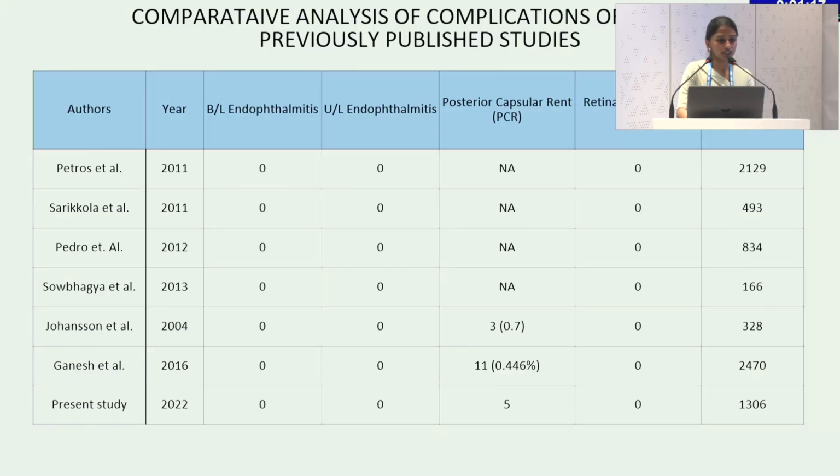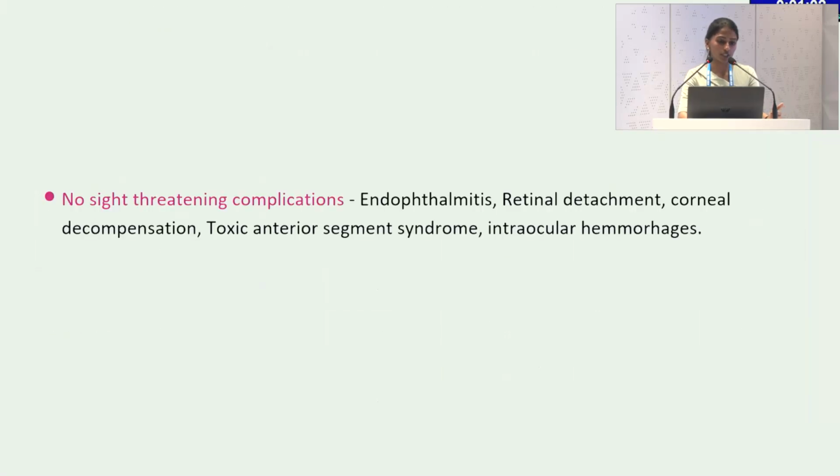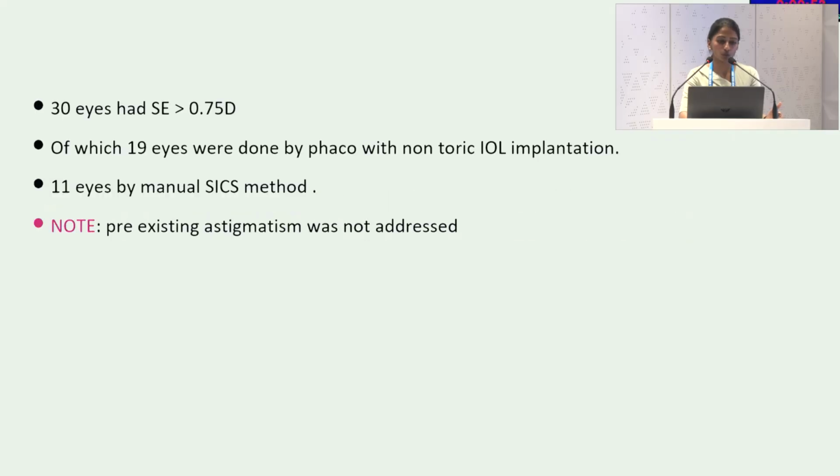So we did a comparison with all the previous studies that had done immediate sequential bilateral cataract surgery, and it was comparative in terms of the outcomes of endophthalmitis, posterior capsular rupture, and retinal detachment. We did not have any endophthalmitis or any retinal detachment in our patients. So overall, there were no sight-threatening complications. We did not have anything related to endophthalmitis because of the stringent intraoperative protocols.